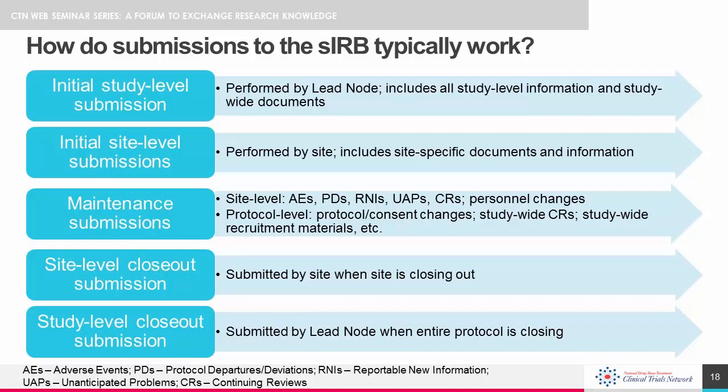The lead node will submit study-level changes during the life of the trial, including any protocol modifications and updates to the informed consent template. At the end of the trial, both site-level and study-level closeout submissions are typically required. In the CTN, the lead node regulatory specialist is responsible for working with the sites to ensure compliance with the single IRB policies and procedures and ensuring that IRB approval is maintained throughout the life of the trial.